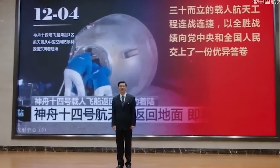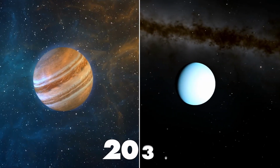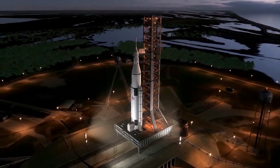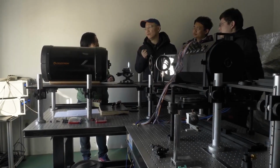In addition, China is proposing a 2-for-1 mission to the outer planets, with a pair of spacecraft launching for Jupiter and Uranus around 2030. What does this mean for the future of space exploration? Stay tuned as we explore more on these topics.